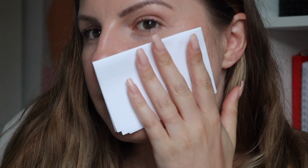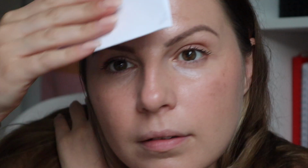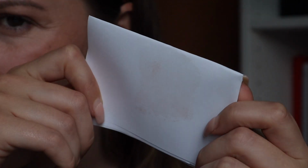Let's have a look what it's like in terms of transfer, because I know I'm oily. I suspect this might not fare well against a white scarf right now, but we'll use paper. That's not bad. That's some oil, but more so on my head. Not terrible, but not transfer proof, and definitely no oil control.